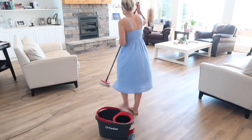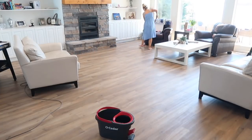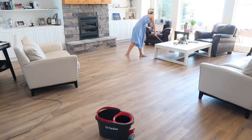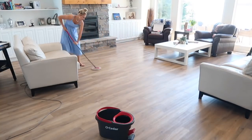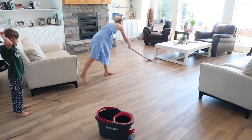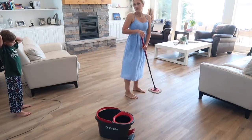Okay, so I'm moving on to the floor washing. I feel like for this room, I could definitely use an industrial sized floor mop. This one just seems so small for the amount of floor space that I have to cover. So who needs to go to the gym anyways when you have to wash a floor of this size? It is insane. I don't even know how many times I'm going back and forth, but it is a good workout, that's for sure.